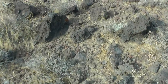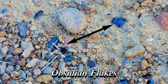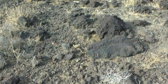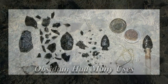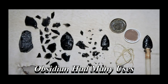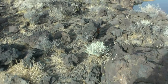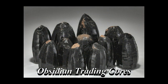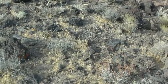Now the second thing that we'll be looking for are obsidian flakes. Now this area was known to be an obsidian trading route because of the abundance of obsidian in this area. And the natives that lived here traded with other natives that came far and wide to trade for this obsidian. So this would be really exciting to actually find an obsidian trading spot or an obsidian workstation and a home, a structure, or what remains, which would be the rock circle, the rock ring.